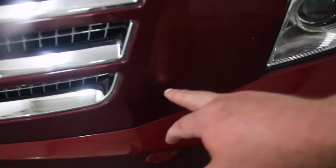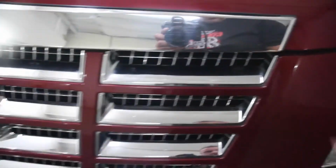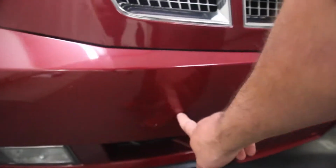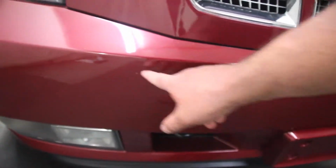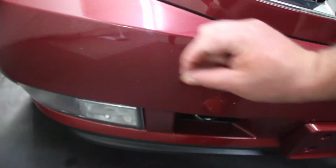A little bitty rock chip here, a little bitty rock chip there. Chrome's in great shape. Just a couple little chips here and there. You can actually get a little can of touch-up from Cadillac that matches this perfectly, and you can just touch it up here and there.